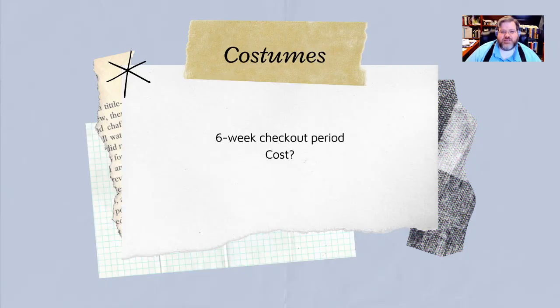Costumes are a great addition to programs. Many children, and even adults, love the novelty of interacting with and getting a picture with a costumed person. They can also help with outreach and offer some new creative opportunities for PR and social media content.